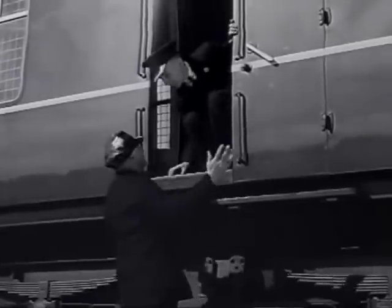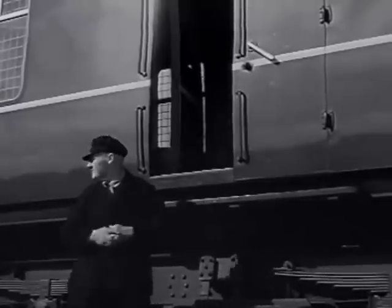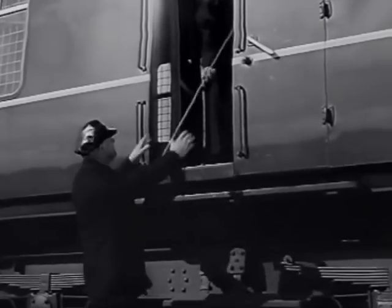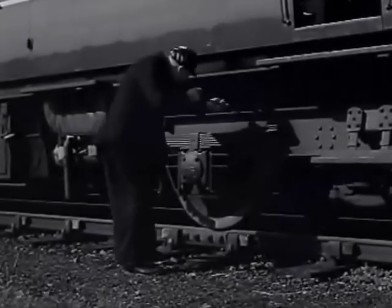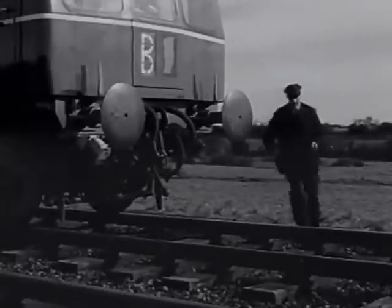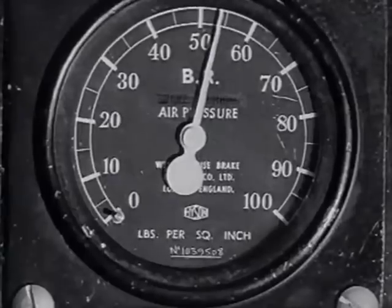Try to isolate both drives while there's still enough air pressure. The guard will have to go back to protect the train and fetch assistance at the same time. Mike has plenty on his plate. If the drives are not isolated, the train won't be able to move at more than 25 miles an hour, and it's a hell of a long way. The pressure's going.